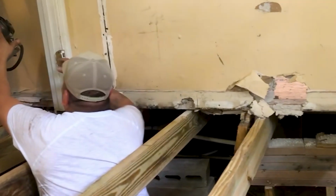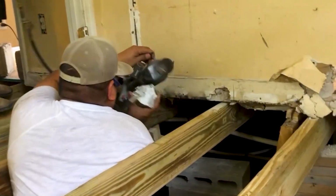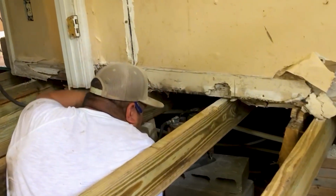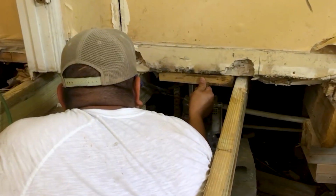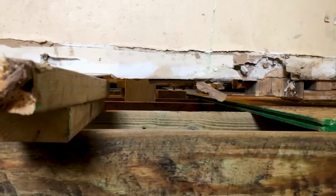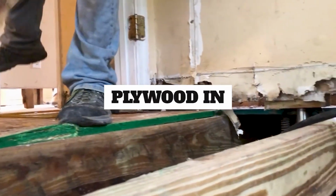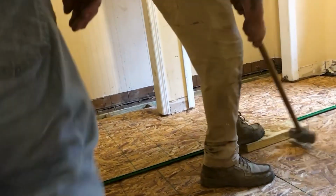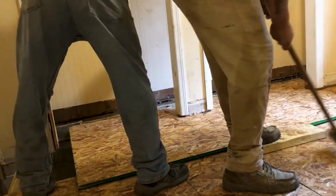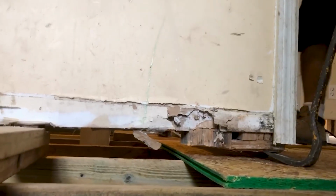Obviously use a barrel jack in the areas where you can't freely slide plywood. All of the walls are typically framed sitting on 2x4s. Make sure the wall is sitting on plywood tightly, so when you knock it under the wall, you might see it's moving. Then adjust it, making it straight.